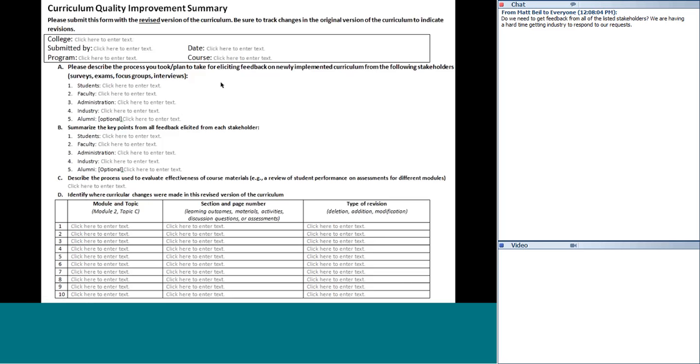Yep, good question, Matt. Ideally, yes, the more stakeholders you can get feedback from, the better, the more informed the curriculum is. But we understand the limitations to that. So I think the two to really focus on in this case are students and faculty at the minimum. And then any other feedback that you can get beyond that, excellent. Good question. Any other questions?